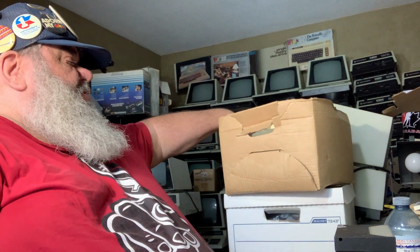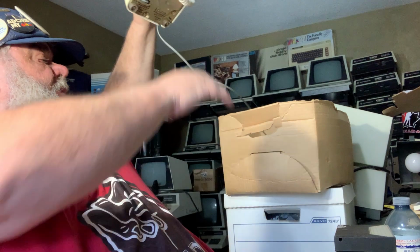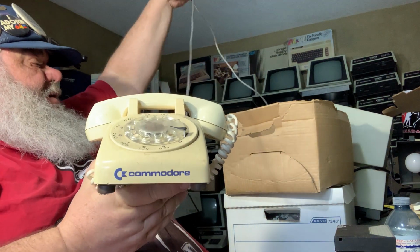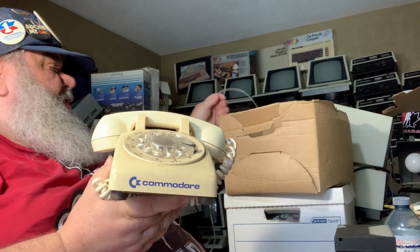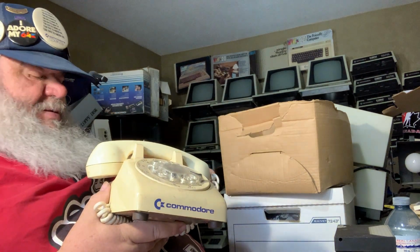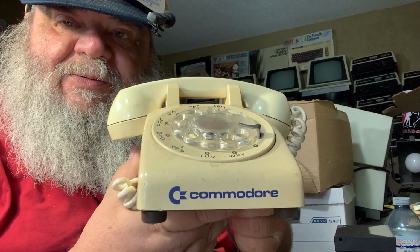We're still looking at box number 1. And I've just noticed, although I saw it before, but I thought, well, I'll just hold off on this for a moment. What do we have in here? Oh, yes. Now, it is slightly yellowed. And probably, I would bet the thing on the end of this doesn't have its little clip thing. Because that's what happened. No, it doesn't, of course. But look, it's a Commodore phone.